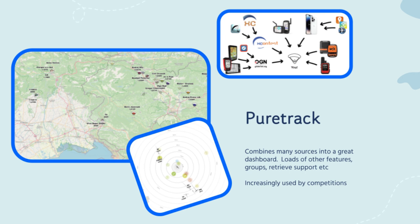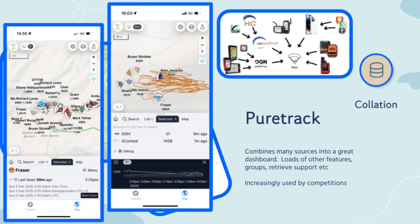And finally, I'm just going to talk a little bit more about PureTrack. It's a really good system. You can add lots of different sources into it, and it's going to aggregate across all of them. You can go onto it, you can see people flying across the world, you can click on them and then it'll show up their track log as well, and it combines a lot of features into a single dashboard, and it's increasingly being used and obviously required for the BCC, which is the main point of this video.